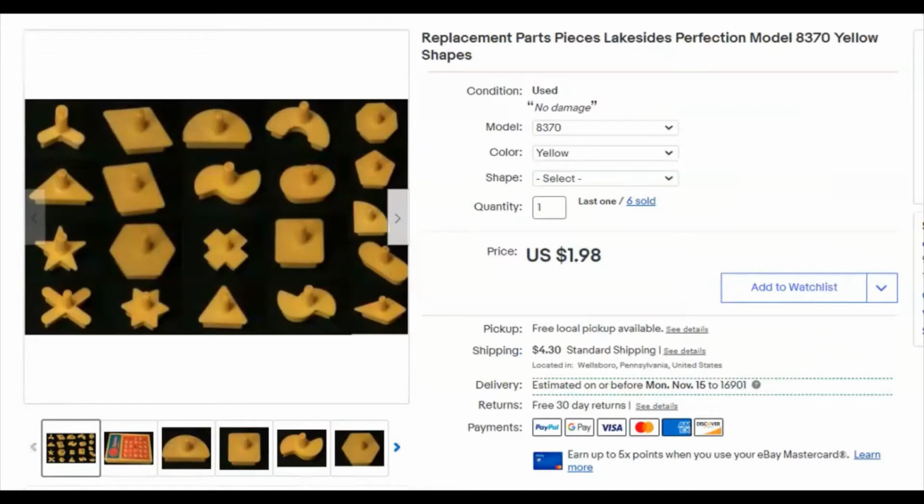Next. Let's see, we got some replacement parts. Looks like I sold one of these. I paid a nickel. Originally, the listing was done May 18th, 2016. I had intended, if I got more Perfection parts, to just keep adding to the list. But I've never actually picked up another Perfection game since, and I don't think I will. So anyway, I sold this particular piece September 2nd for $1.98, plus shipping.